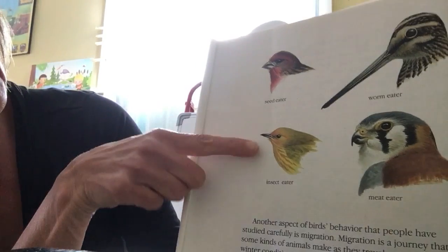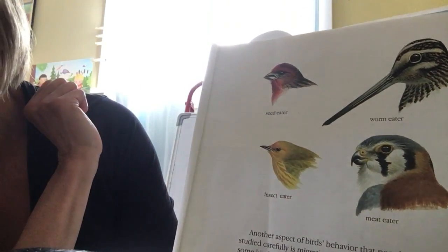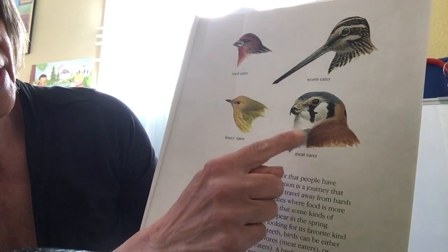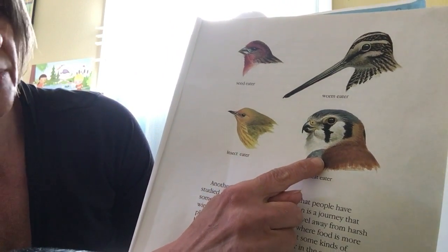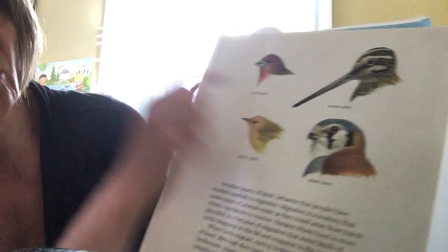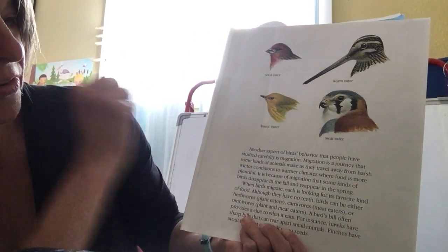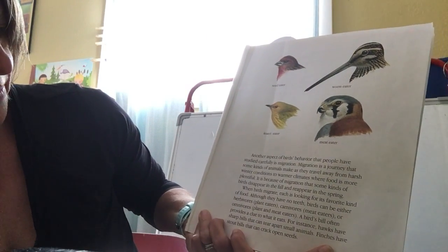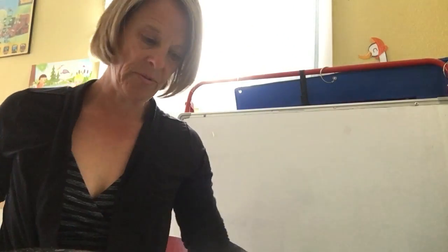So its beak is a little smaller and sharper than the seed eater, right? And then we have a bird that is a meat eater. Like all other raptors, they have a sharp hooked beak for eating meat and tearing into the meat it eats. Here, let me show you a few more pictures.